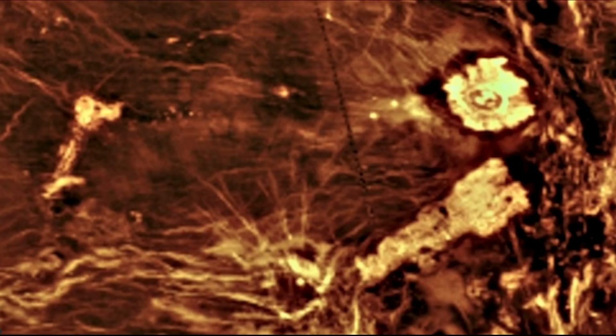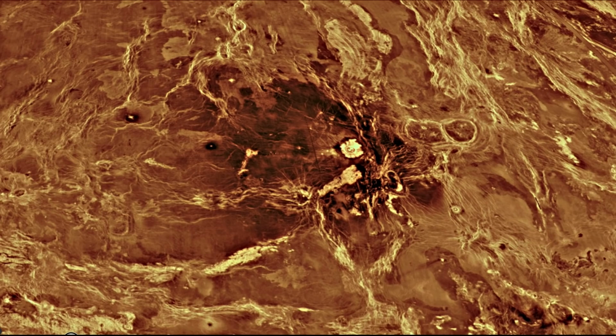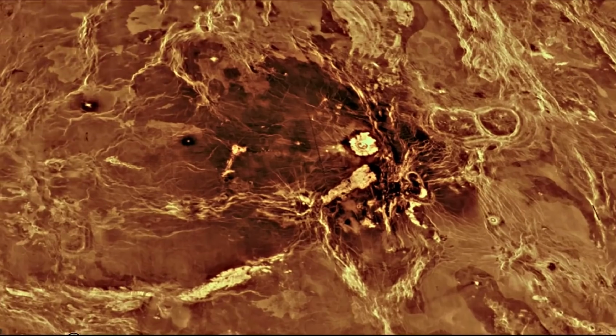Now, right here we have some really incredible structures, and these structures almost look like crashed ships from the Battlestar Galactica. I'm talking about this one right down here in particular. They all look like what we imagine alien structures might look like one day. These are incredible structures that we have never seen anything like before on Earth. This is the surface of Venus. As you see, I'm zooming out and zooming back in.